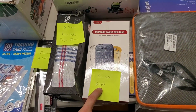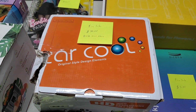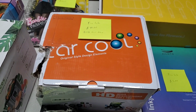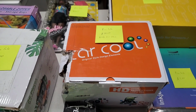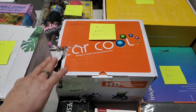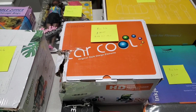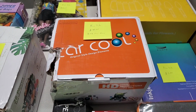All right, this is a case, a Nintendo Switch Lite case. For $5. And then up here we have a car stereo DVD player. So it even has the screen for the backup camera, but it is a car stereo. Normally they ranged from $130 to $250. So we thought, you know what? We're just going to sell it for $40. The box is damaged, but it's got all this extra padding, so there's really no issue with the actual item itself. Right. So $40. One corner has scratches, but as far as the functionality, no issues at all.